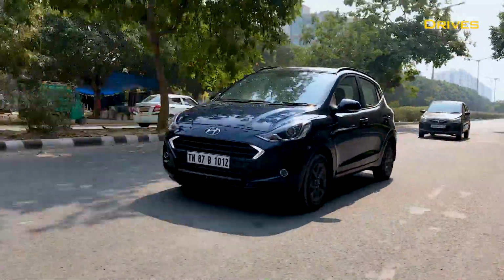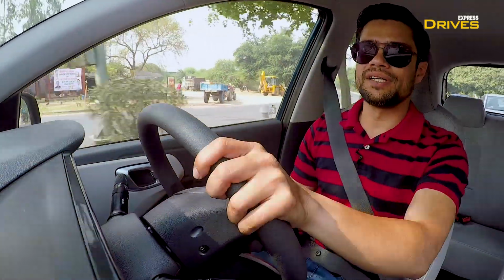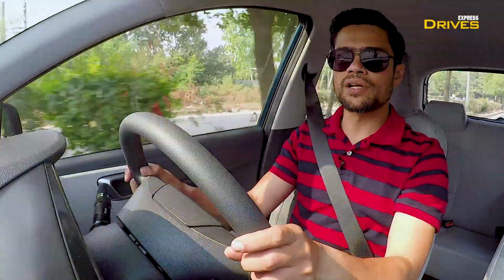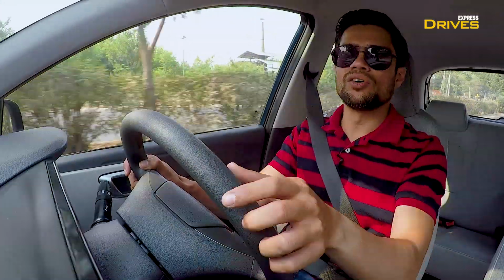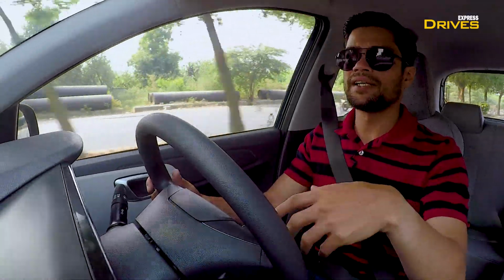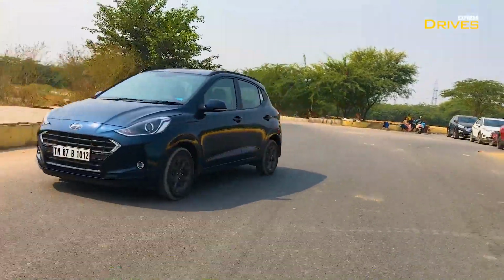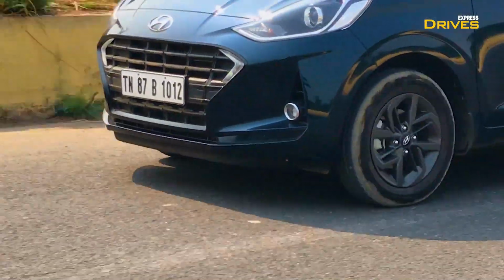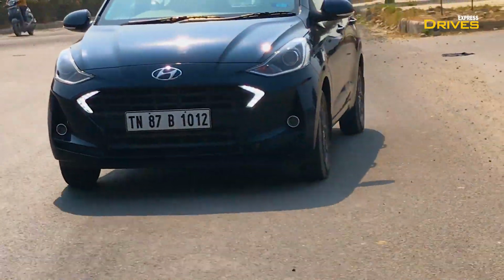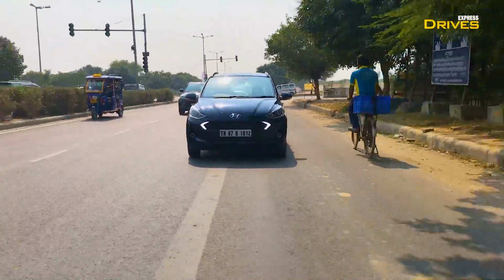In terms of handling, again, both the cars are pretty similar. There's not a big difference between the handling characteristics of both these cars, but the Swift, of course, is the one that feels more lively, especially around corners. If you're attacking corners, Swift is the car you want to be in if you want to have fun. Now, it's not that the Grand i10 Nios is not comfortable going around corners. Despite its smaller wheels and slimmer rubber, it can take on corners pretty well. But it is the Swift that is simply much better around corners.